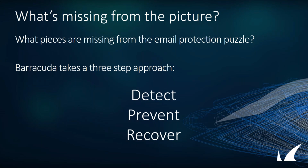And then of course, email archiving lets you get things back if you need to. So archiving could be counted in the recovery part as well. It's kind of a parallel path.